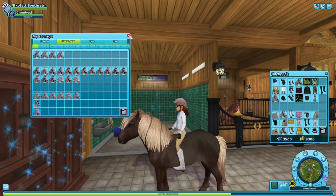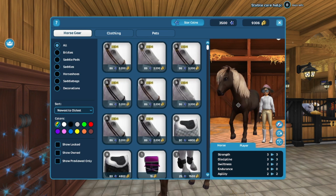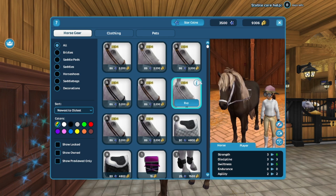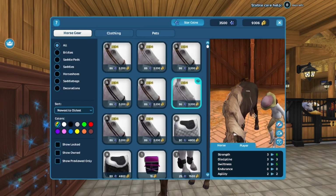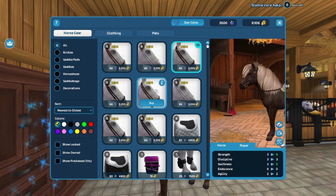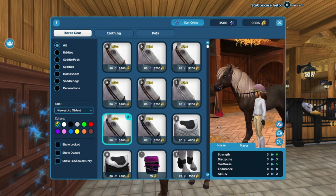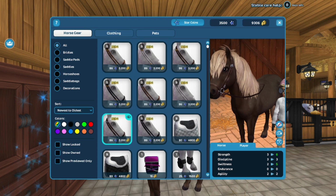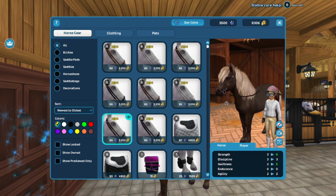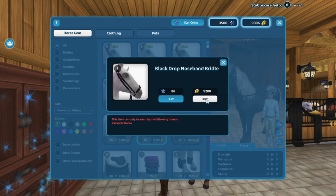Now, there are actually some new bridles, I think. Yeah, there's these bridles. I don't know what kind of bridles these are. Oh, they're noseband bridles. Okay. Well, is there a black one? Okay, I think we'll do... Ooh, do we want the brown or the black? I want to get both, but I don't have enough shillings for both. I think for now we'll get the black one.